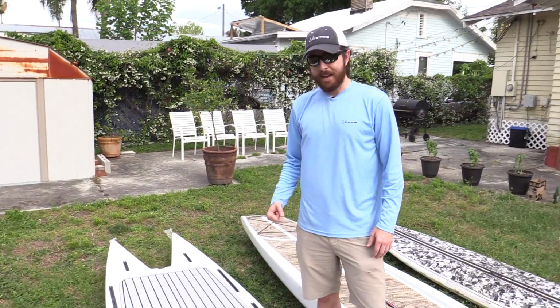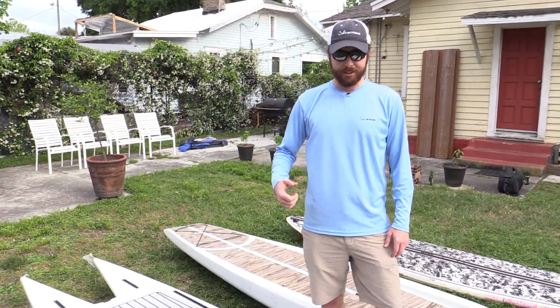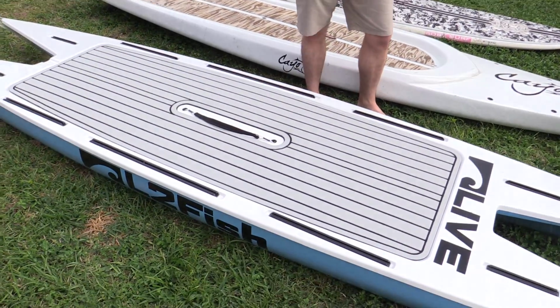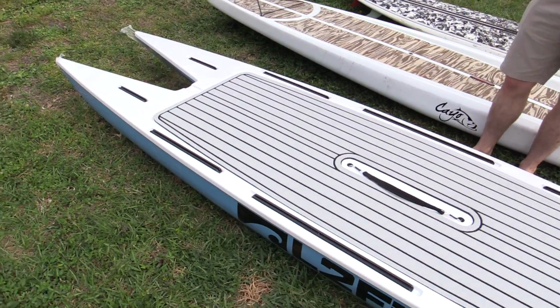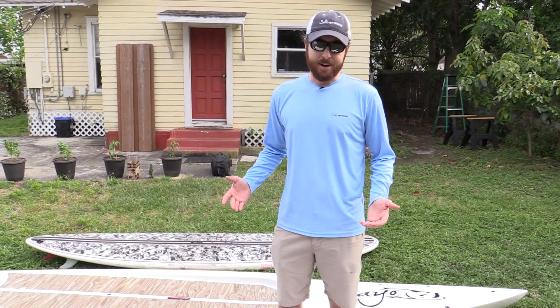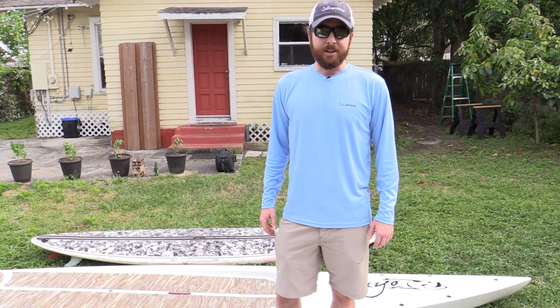But if you want to just have something easy that you can pick up easily and take, one arm the board, other arm your gear, this one will be a little bit more difficult. But again, all three of these boards are extremely different. All of them can catch a lot of fish. It's just a matter of getting out there and getting after them.